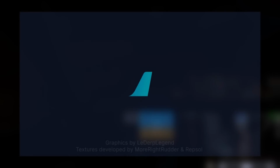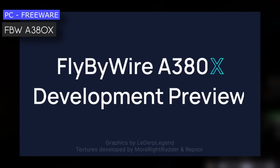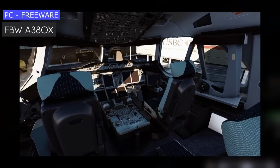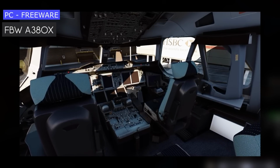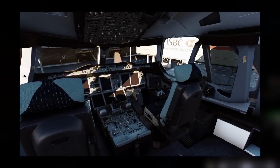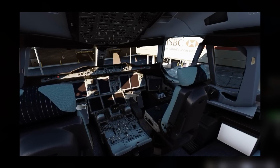Not always though. Of course, Fly-by-Wire are working on their Fly-by-Wire A380X. This project, you may have seen a leaked video on YouTube recently of the A380 flying about. As a matter of principle, I won't be sharing the link of that video, but you can find it if you really want to. I'll be sharing some older photos and older footage. Of course, it's something to get really excited for.